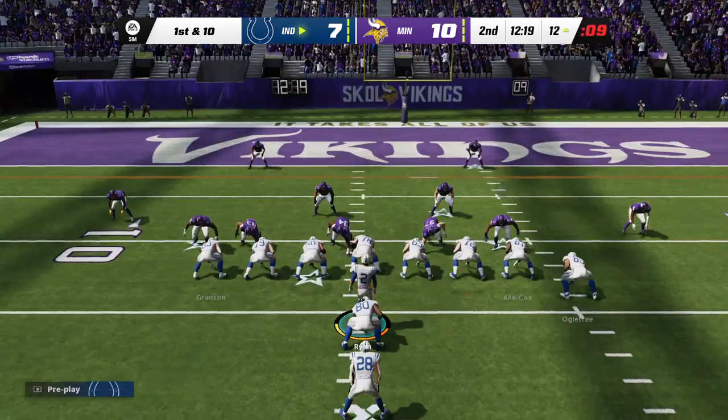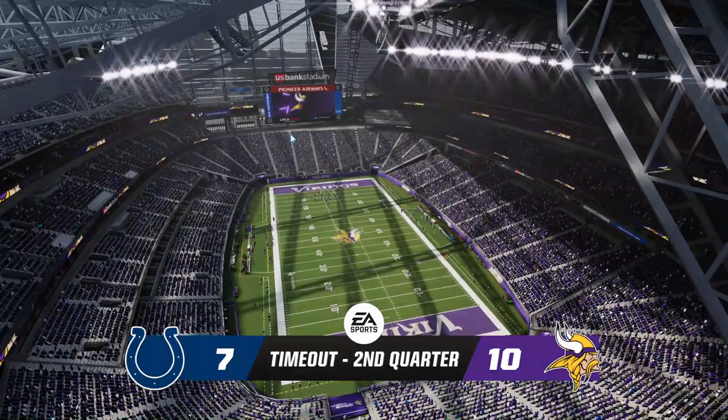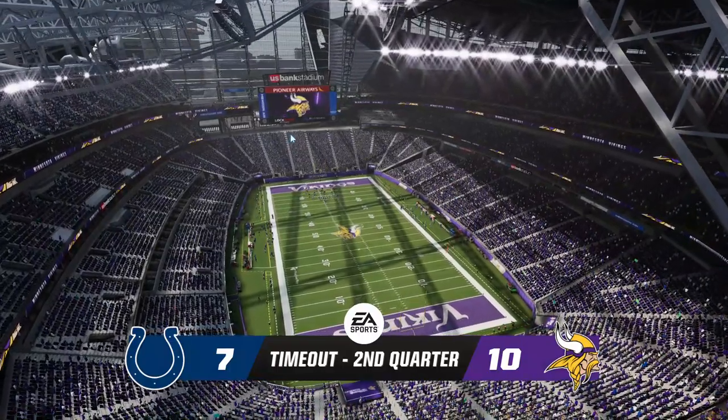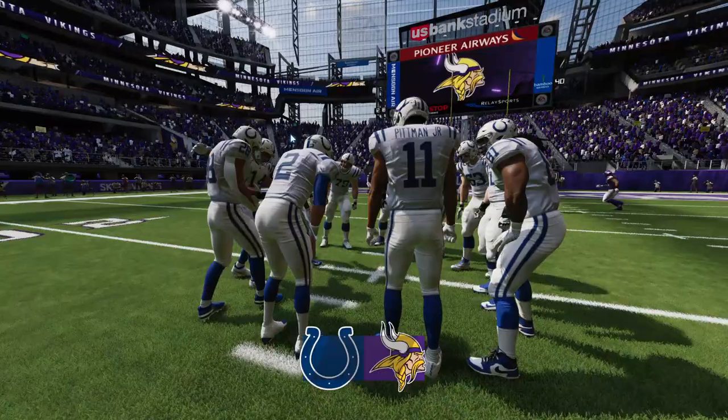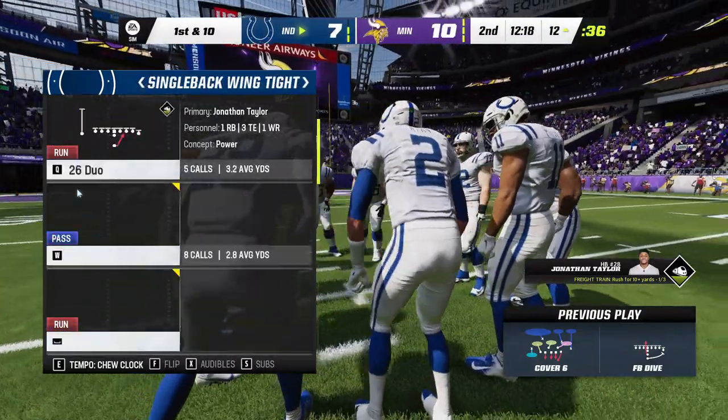From down at the 12, it's first and 10. And now Ryan not happy about either their formation or the play call. Whatever the case, he's going to call a timeout. They'll have two remaining as we step aside here in this second quarter.